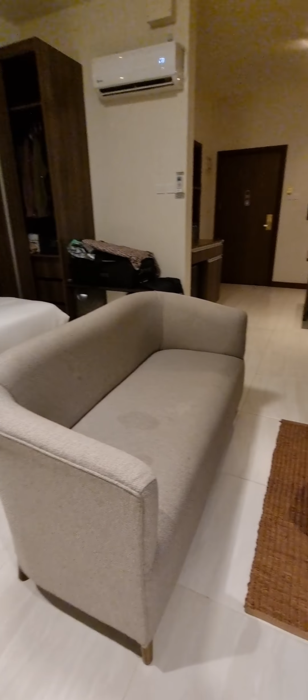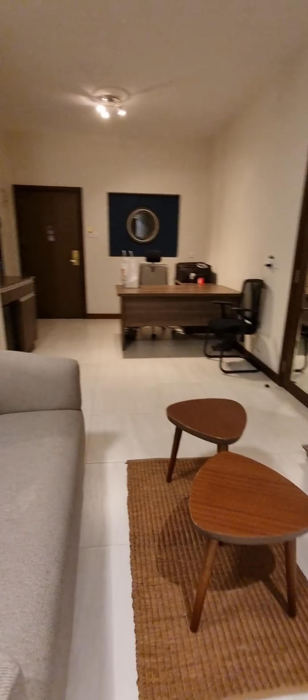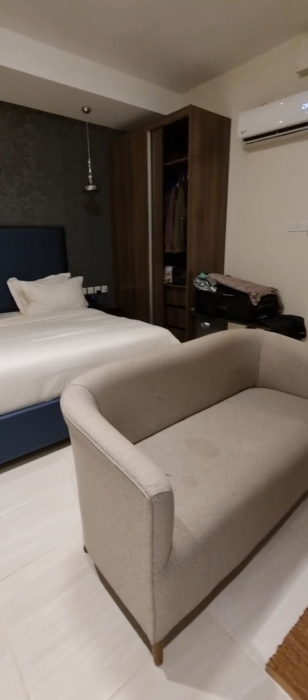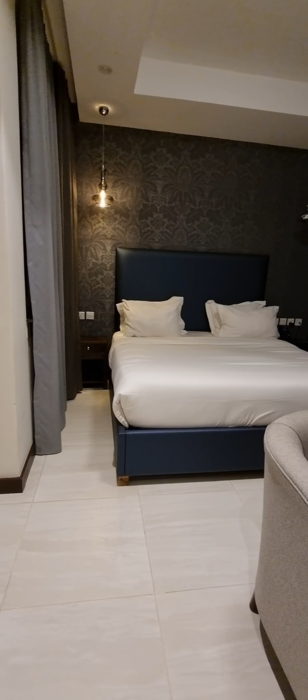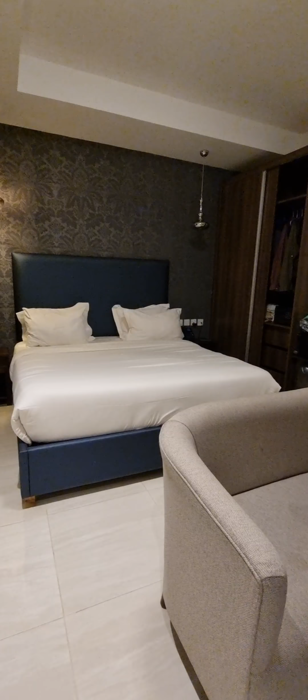There's a nice sofa and a couple of tables to sit and watch TV. It's a very large room, but it's also very well appointed as well. Not all the rooms are that well appointed, even if they're big. So everything you need. There's a telephone to call reception if you need it.